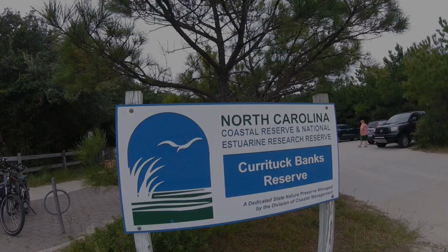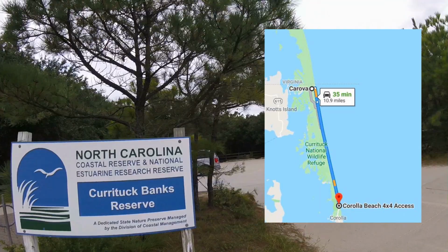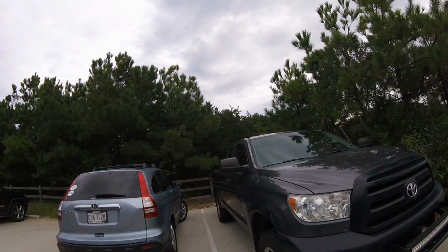We are on the north end of the Outer Banks of North Carolina, up in Corolla, North Carolina, where they have four-wheel drive beach access. We're over in the side parking lot here, airing down, and part of our mission today is to determine, can a two-wheel drive truck make it out on the sand with airing down and good momentum?